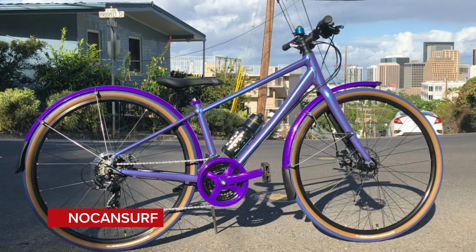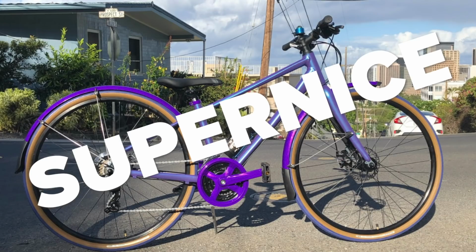Next, what have we got? No Can Surf with their Liv Airlight 3 disc. This is incredible. Check out those colours. Wow. That is amazing. Bit of a low rider. So they say low rider saddle position, but I like it. They say it's their daughter's bike, so she's 10 apparently. But it looks incredible. That is cool. That is a super nice from me.